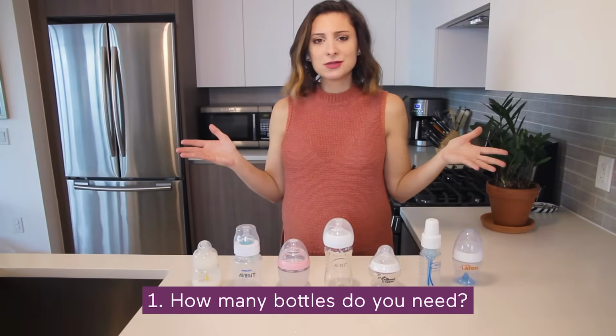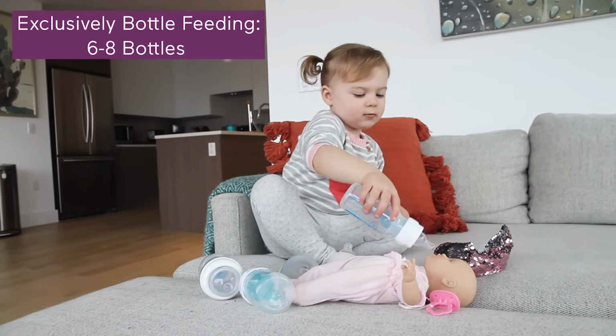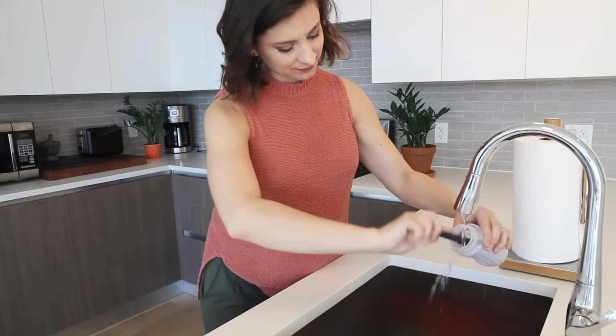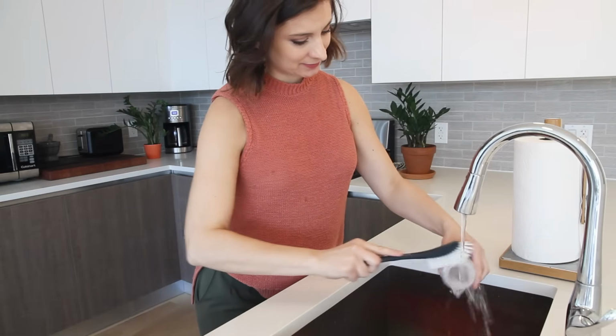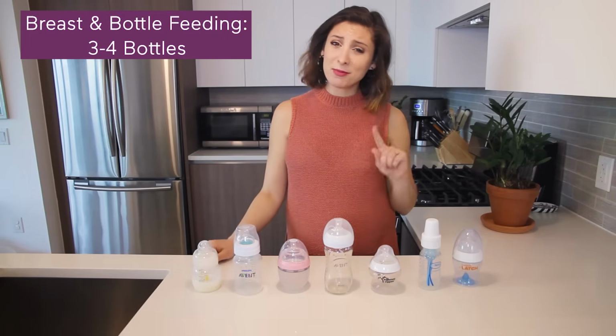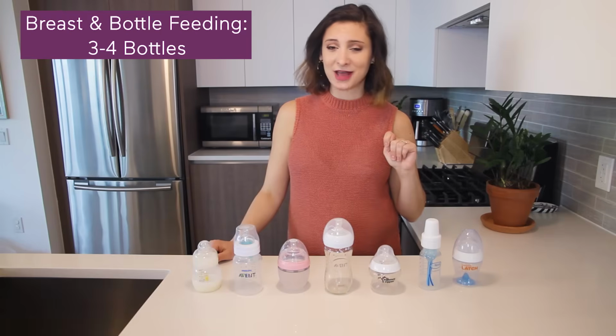1. How many bottles do you need? If you're exclusively bottle feeding, you're gonna want 6 to 8 bottles on hand, ready for when your baby is hungry. This will also give you wiggle room before you have to wash and sanitize between feedings. If you're breastfeeding and you wanna share that feeding love, you probably only need about 3 to 4 bottles to use once your baby has mastered their latch.